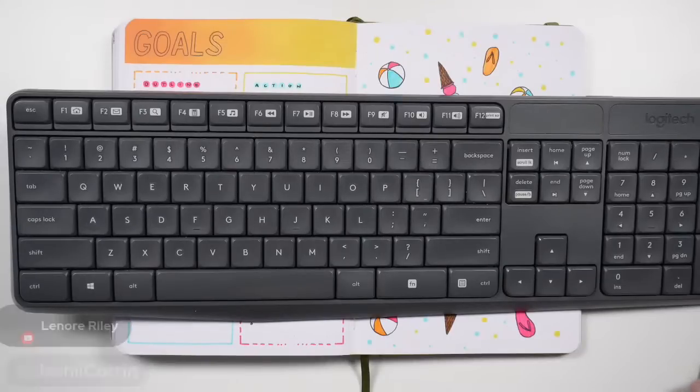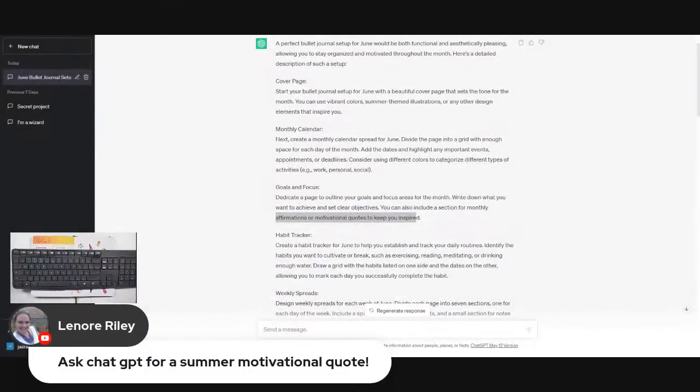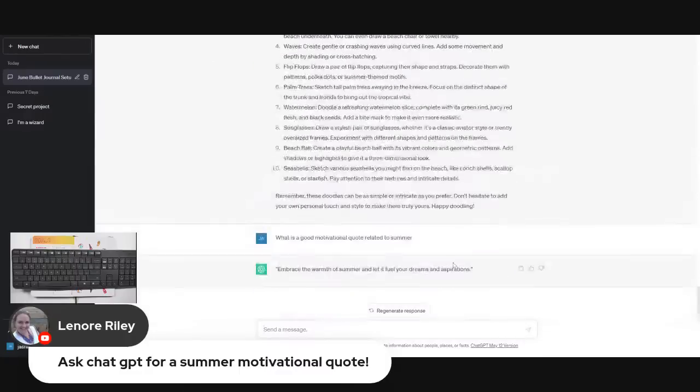Ask ChatGPT. That is a great idea. Let's go do that because we were supposed to do it for the layout in general. Okay, so what is a good motivational quote related to summer? Let's go see. Embrace the warmth of summer and let it fuel your dreams and aspirations. Okay, well, it told us what we're doing. That's what we're doing. Embrace the warmth of summer and let it fuel your dreams and aspirations.